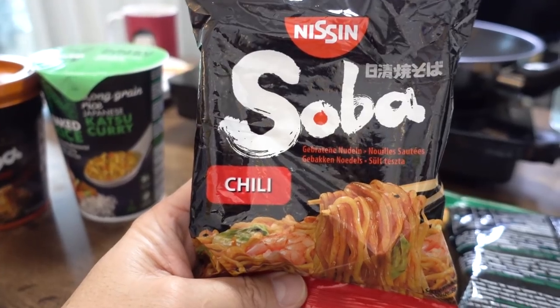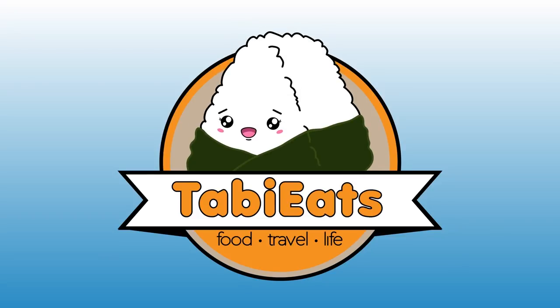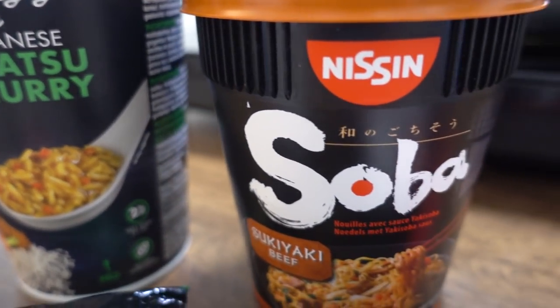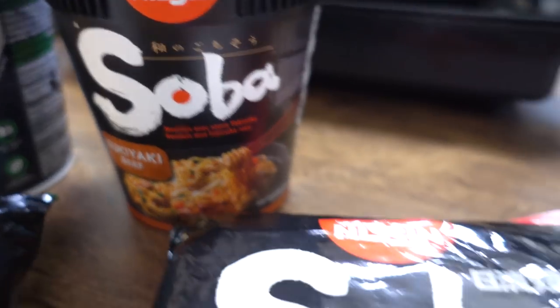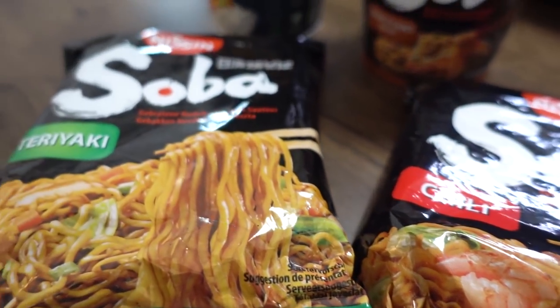Today we are trying out some instant noodles from the Netherlands and Dutch beer. Once again, thank you so much to Tamara and Esther for bringing these over. Once again, these are really, really interesting to me. Last week, we tried some snacks and treats that they brought over, which was amazing. If you haven't seen that video, make sure to check it out by clicking right up there.